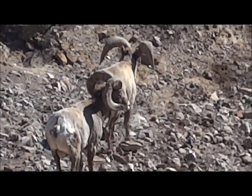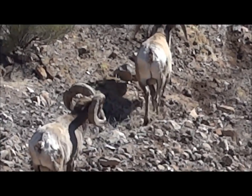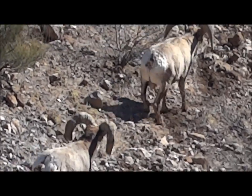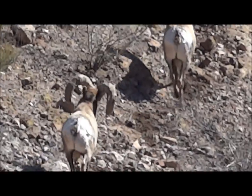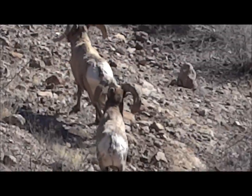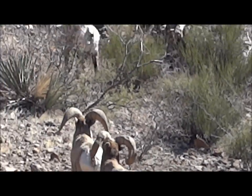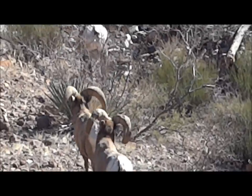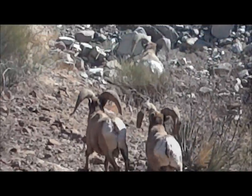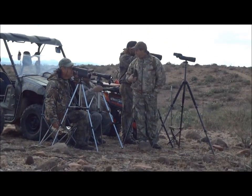After sneaking out to the edge of this rock outcropping, Ernie decides to pass on this big old ram with the chunks out of his horns. Wow, that's a nice ram. That's a ram, dude. Well, I'd say at least three-quarters of the way he carries the mass all the way around. And like I said, at least 35.